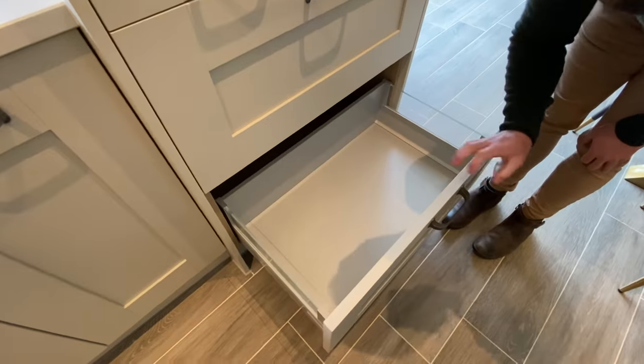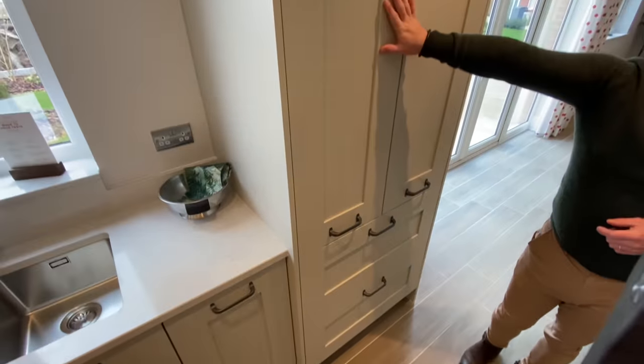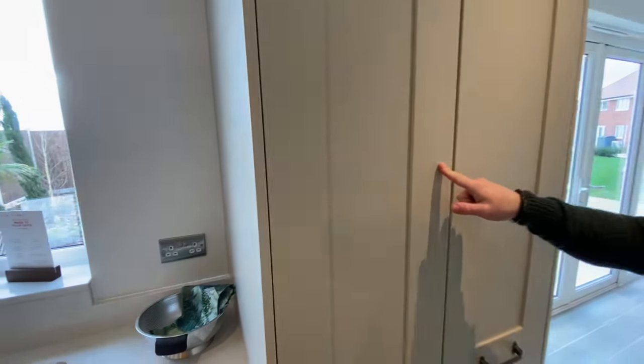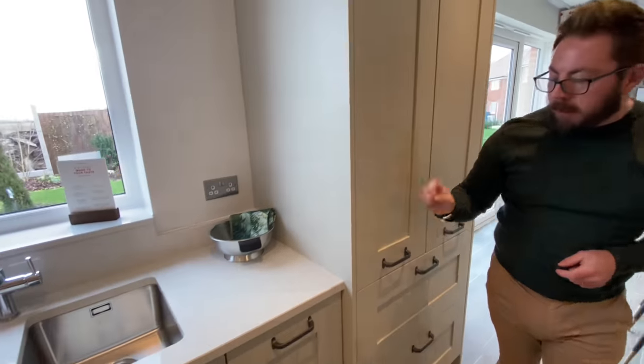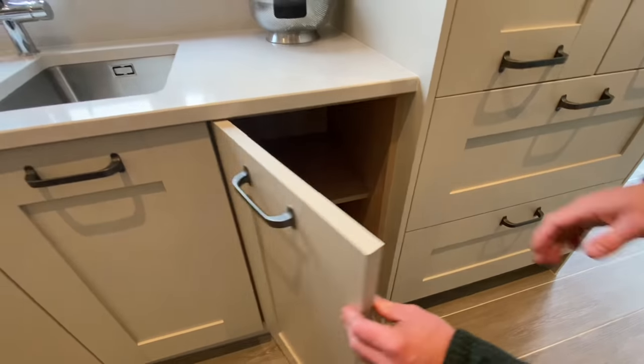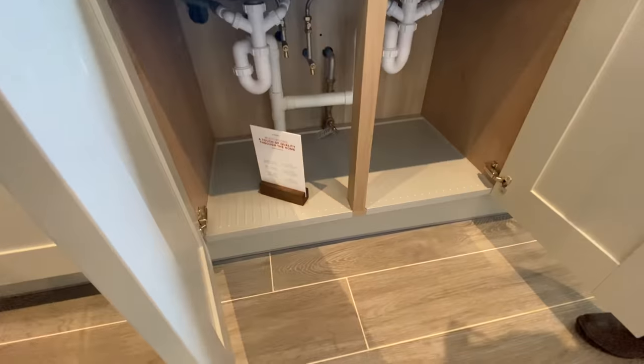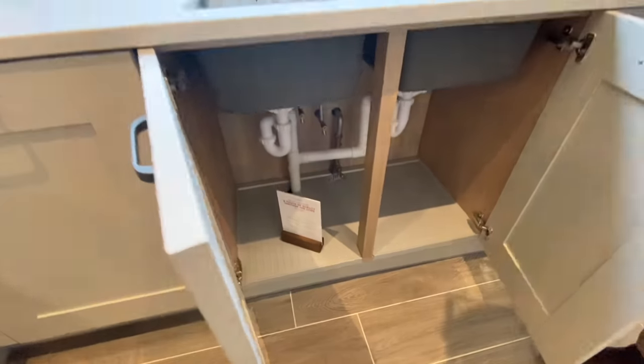And then you've got a drawer down here as well. I don't know if the camera can pick it up, but there is a slight wood grain. I'll zoom in. You might be able to see. Just about. Trust me, there is a wood grain to it. End of cupboard here. And you've got under the sink. There we go.